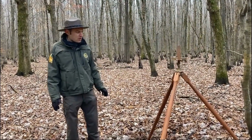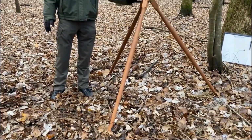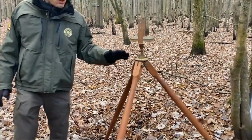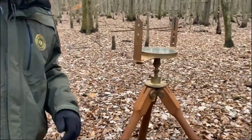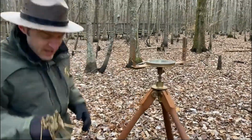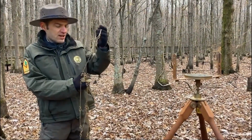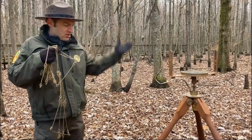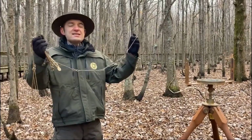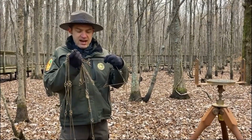So a little bit about their equipment. This is a surveyor's compass, and in 1815, there would have been one out here just like this. Another thing that they had was a surveyor's chain, and this is how they would measure the land off. There are 80 chains in a mile, and along with that, 40 chains in a half mile.